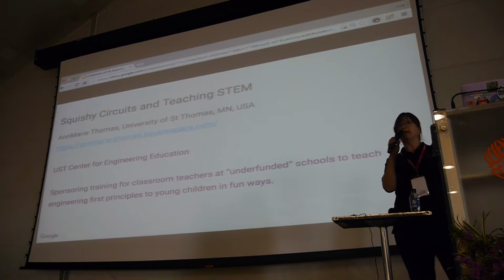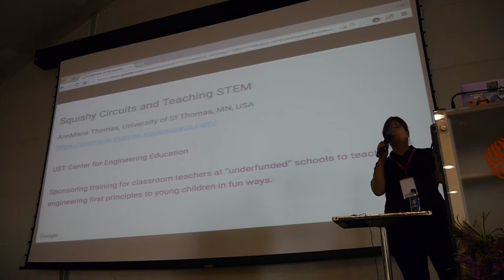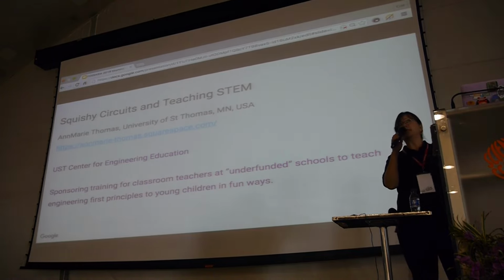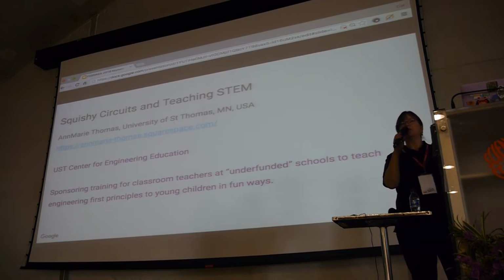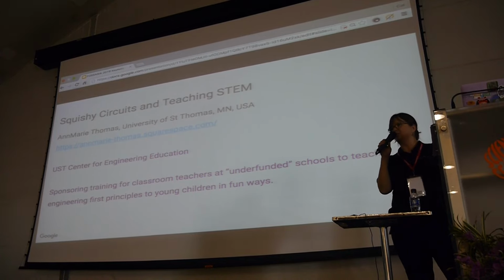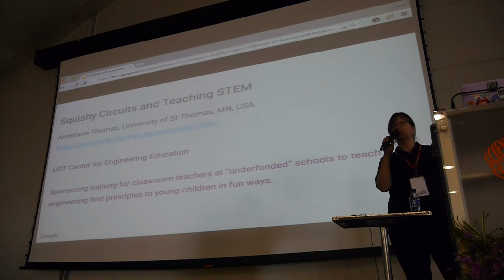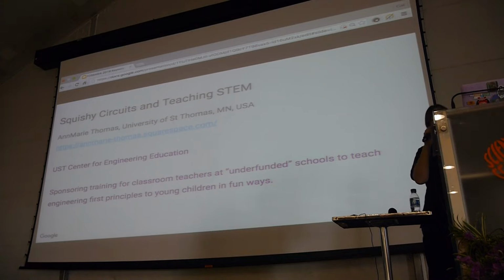Does everybody know about Play-Doh? Modeling clay? Well, this very smart professor at the University of St. Thomas in Minnesota figured out an extremely inexpensive way to make electrically conductive Play-Doh. So you can actually teach kids about electrical circuits using these materials that really cost pennies to put together, though they're very difficult to get through airport security controls, because they do kind of look like plastic explosive. So generally mail them to yourself. Don't take them carry on.